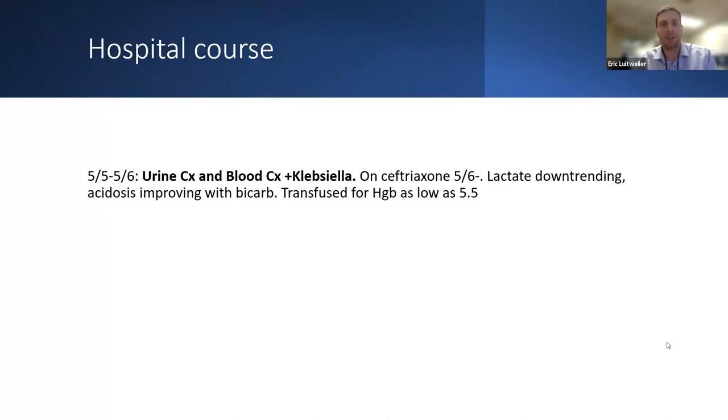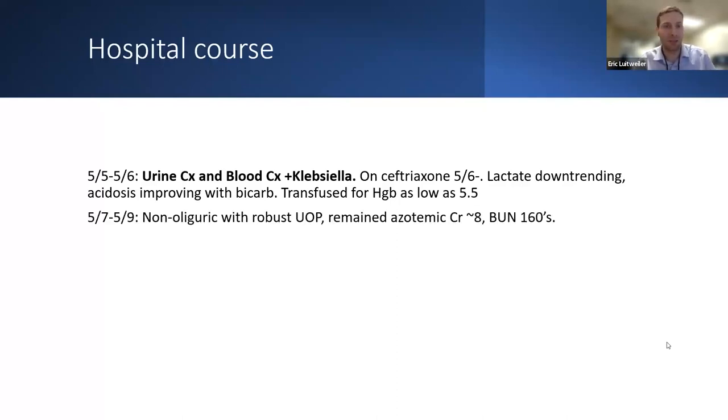On arrival, urine culture and blood culture grew Klebsiella. She was started on ceftriaxone. Her lactate actually downtrended pretty quickly and her acidosis resolved with bicarb administration. Her hemoglobin was as low as 5.5 after receiving fluid resuscitation, and so she received transfusions. And then in the days that followed, her creatinine remained elevated. It was slightly improved. She was non-oliguric with robust urine output, but BUN remained in the 160s.